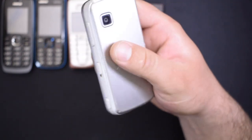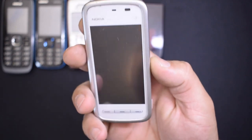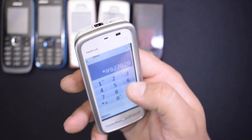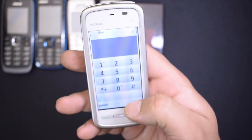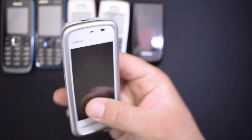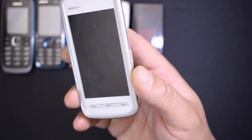Next I have the Nokia 5230. I think this is the third one. Hours, not bad. In, well, meh shape. I have two body shells for these types of phones, so yeah, two out of three are getting refurbished.